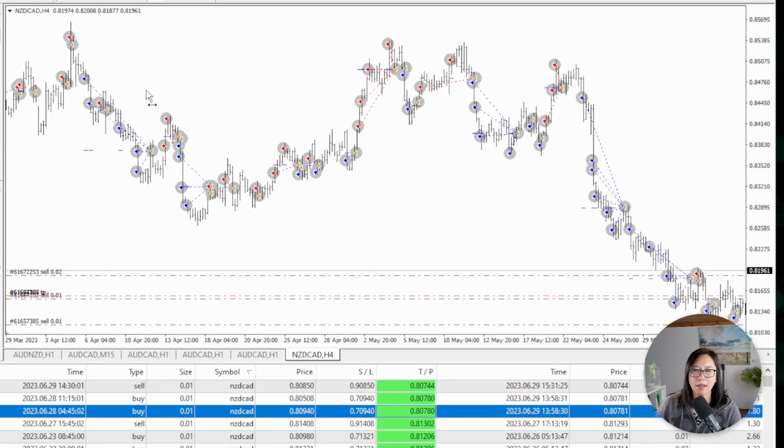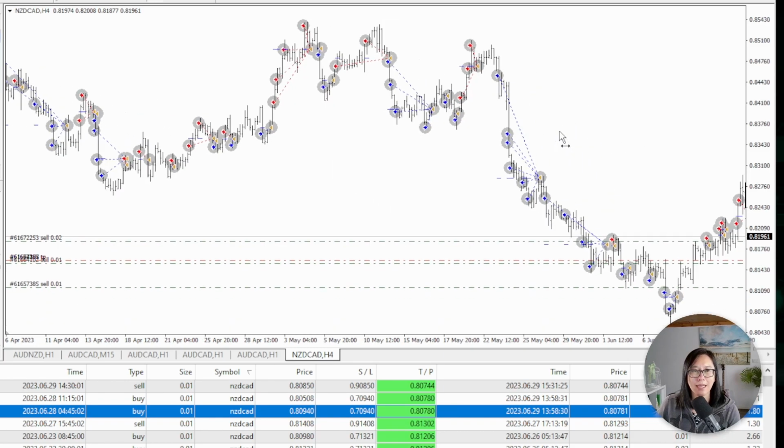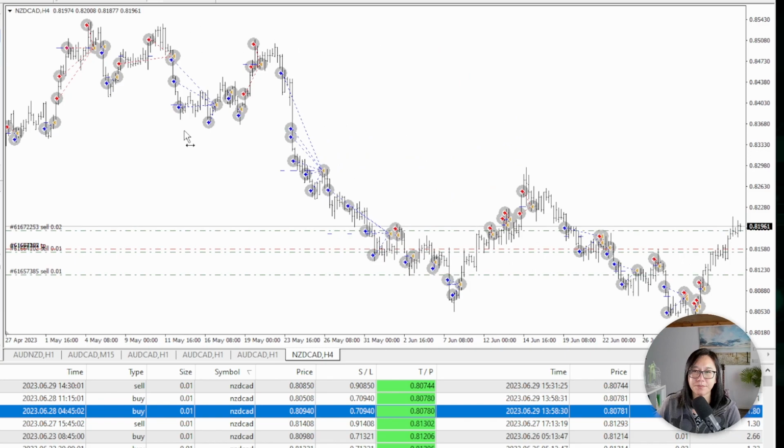Scrolling to the right. This one here would have been a reasonably big size drawdown, especially since the Aussie CAD also had a big drawdown at the same time here as well. So this one is 0.12. So 1, 2, 3, 4, 5, 6. This is also a 6 trade scenario. And that's the biggest drawdown that I've seen for the New Zealand CAD.